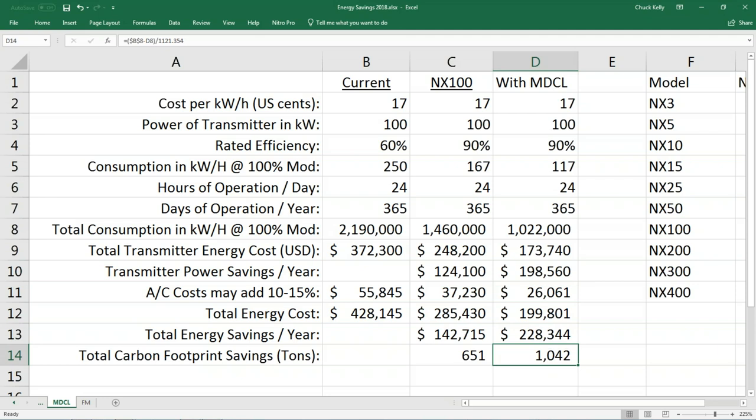And if you happen to be a person that is worried about global warming and the effect of carbon going into the atmosphere, if you use MDCL on a 100 kilowatt transmitter that's running 100% modulation 24/7, 365, you're reducing the carbon footprint by 1,042 tons of carbon per year. Pretty remarkable. So it's an excellent green message both ways, pun intended.